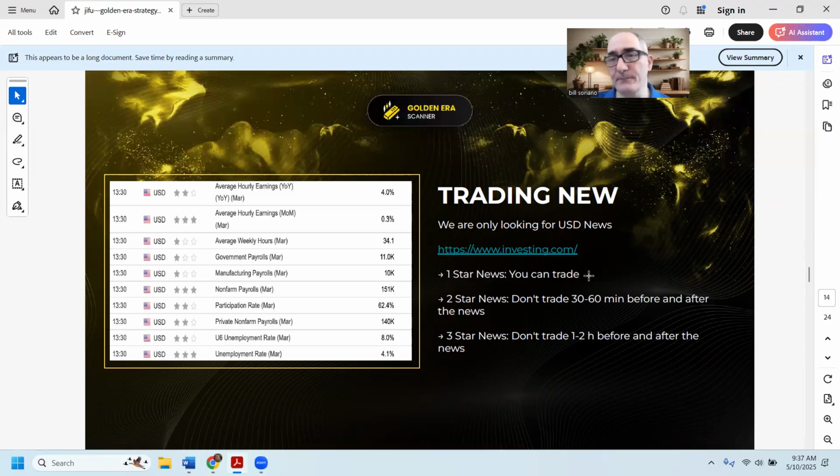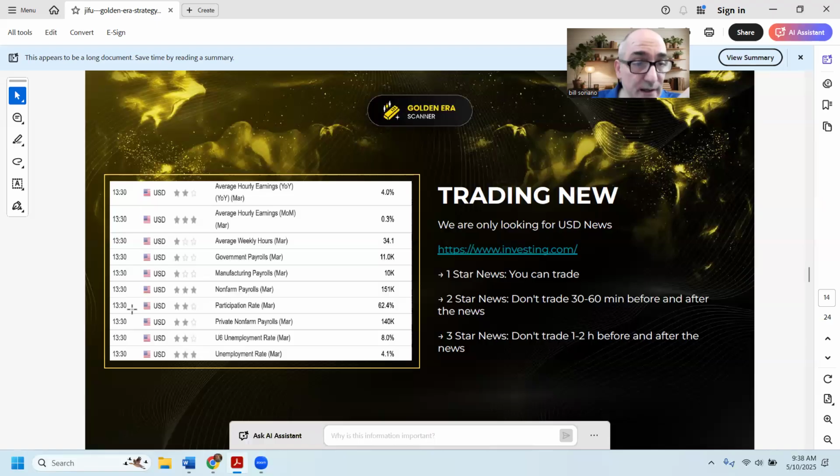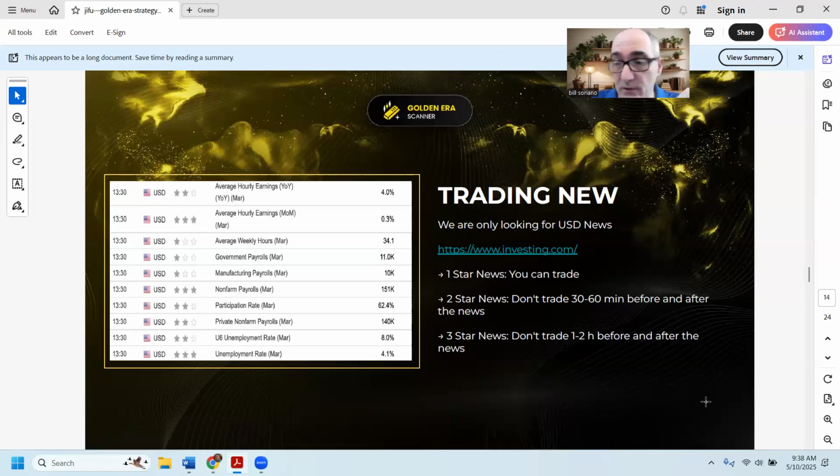So what he's saying is if you have 1-star news, it's okay to still trade, right? If you have 2-star news, and he says this is optional, although it doesn't say it here in the PDF, you can decide if you want to take the trade. If it's just 2-star news, me personally, I would follow this advice here. I would not trade 30 to 60 minutes before or after the news. And then, of course, if it's the highest impact level news on the US dollar, 3-star news, then you would not take a trade 1 to 2 hours before and after the news. Okay. So that's what it looks like for you on investing.com, where they'll tell you the time and they'll make it a 1, 2, or 3-star event.